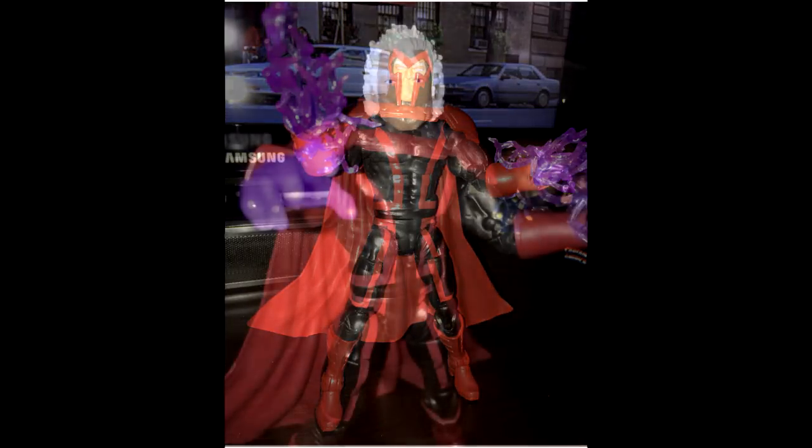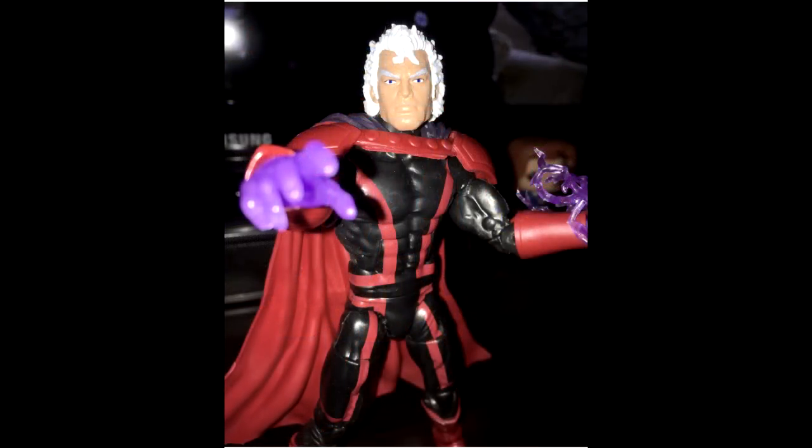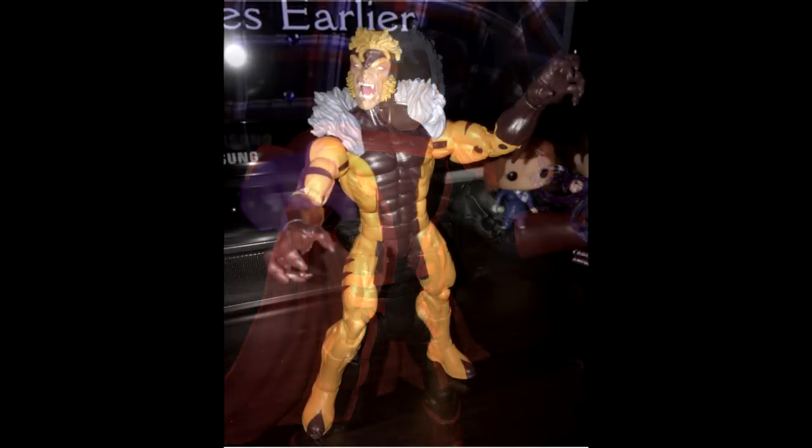he comes with the alternate head. Now, it's not the best head, but hey, it's an alternate head. It's unhelmeted Magneto, which I'm super excited about getting. With a little paint here and there, it'll look like a really good figure. So, I'm super excited about getting this figure. He seems like he's coming with a lot of accessories, and this wave is just going to be phenomenal.